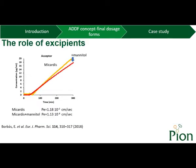In the previous slide, we could see that a generic formulation with a different tablet filler produced significantly reduced flux values and almost failed the bioequivalence test. In order to investigate whether it was because of the effect of excipients on the absorption of telmisartan, 80 mg of mannitol was pre-dissolved in the donor media while measuring the flux from the brand tablets.